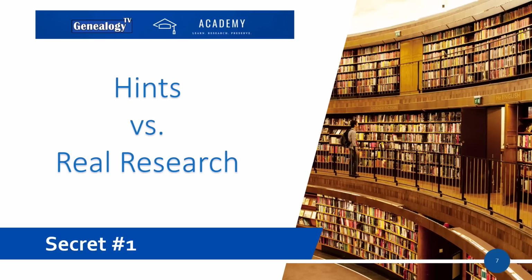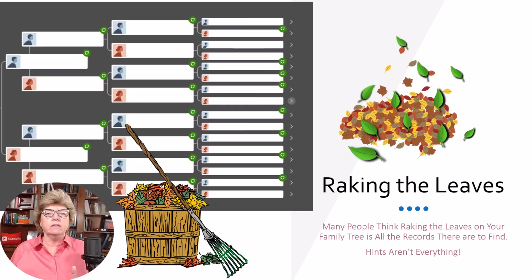Hints versus real research. So here's the deal. Everybody likes to rake the leaves, as I call it. You like to get on your tree and see all those little leafy hints at Ancestry, those little green things. A lot of people like to sweep all that up and keep their tree clean all the time. Personally, I don't. I only rake the leaves in the area in which I am researching. By raking the leaves, I mean chasing the hints, seeing if they're real, and ignoring or accepting them. And that's the problem of raking the leaves.